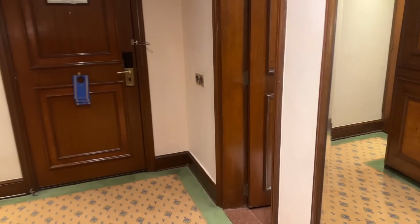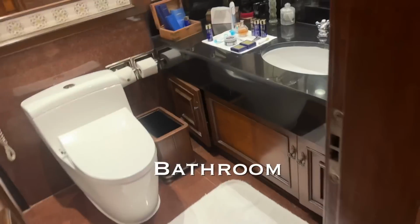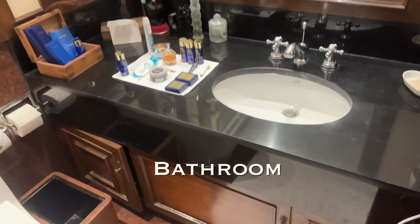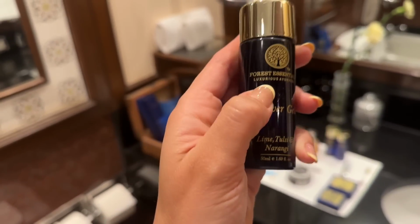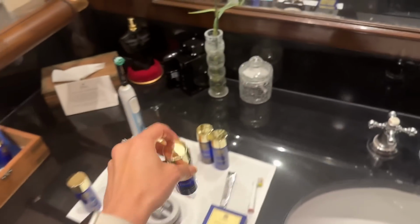And I will take you now to the bathroom. So the bathroom is very nicely equipped. It's got a big toilet. And this is the sink. Massive mirror. And the shower gel and body lotion is provided by Forest Essentials, which smells absolutely gorgeous.